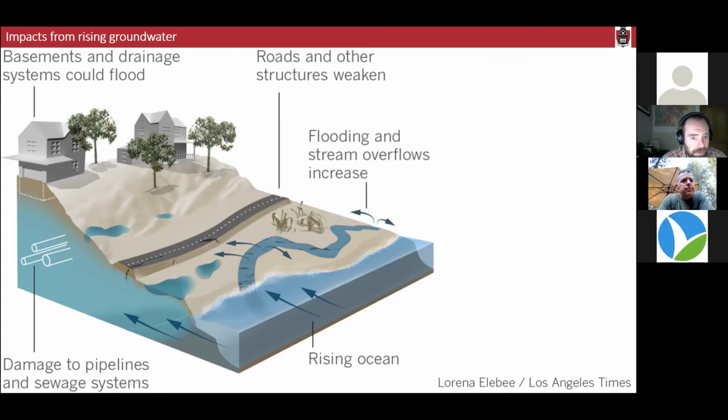So if these features weren't designed to handle water or saturated conditions, then there is some loss of expected lifetime and some fatigue that happens. There are also chemical components that could start changing. You're changing how much oxygen is there. You're also potentially mobilizing contaminants. So there are all these features that could create different types of hazards, physical and chemical hazards. We'll go on ahead to the next slide.